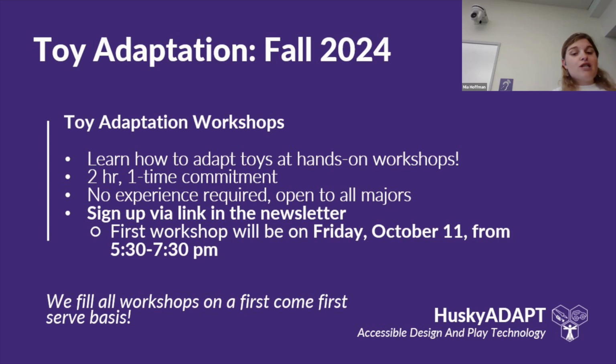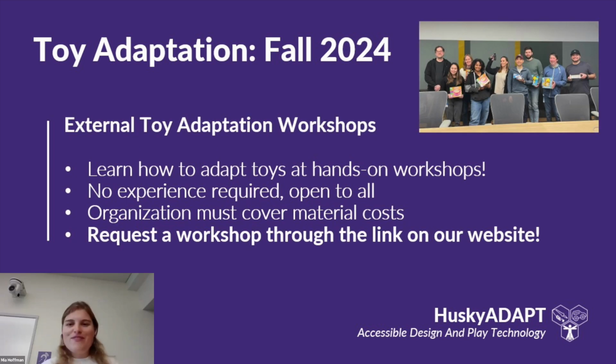But we fill all workshops on a first come, first served basis, and there's usually about 30 spots per toy adapt. We also do external toy adaptation workshops. Here's a lovely group at Microsoft this year, showing off their toy adaptation skills. You can learn how to adapt toys, same as our on-campus ones, but we'll come to you. You can also donate to HuskyADAPT in that process, and you can request the workshops through the link on our website.